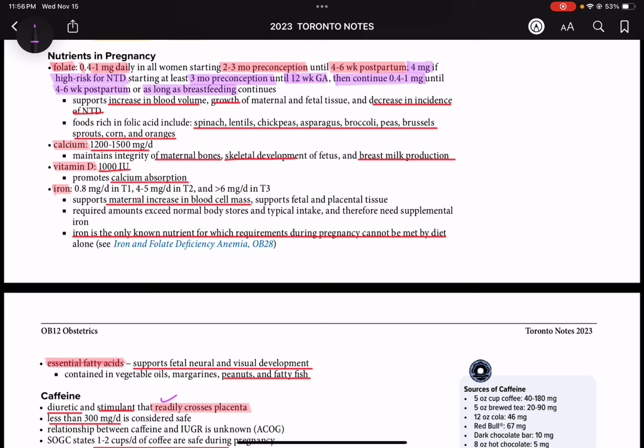Iron, it should be 0.8 milligrams per day in the first trimester, but then it gets to 4 to 5 milligrams per day in second trimester and more than 6 milligrams per day in the third trimester. So iron is the only known nutrient for which requirements during pregnancy cannot be met by diet. You have to take that as supplements. By diet alone, you cannot fulfill the requirements.